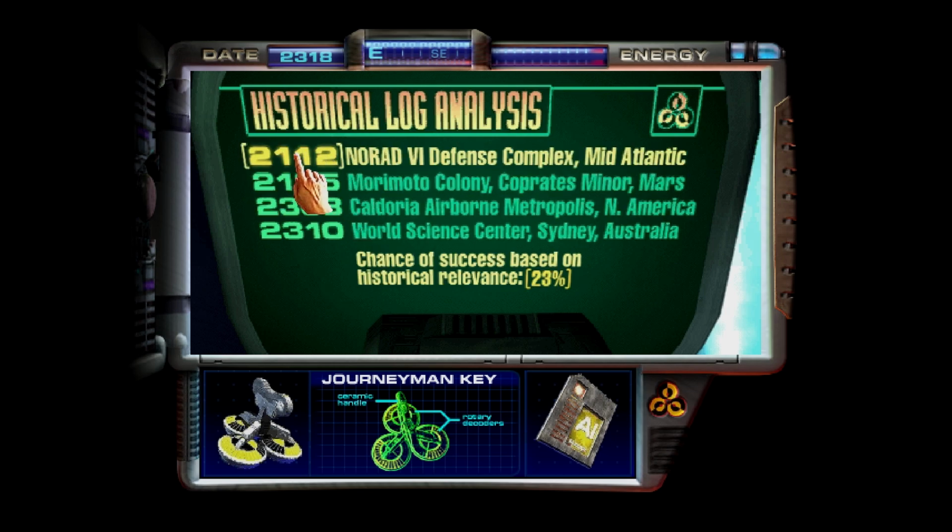2112 NORAD 6 Defense Complex, Mid-Atlantic. 2185 Morimoto Colony, Corporates Minor, Mars. Yeah, it doesn't say corporate, it says Corporates. Corporates, Mars. Minor, Mars. 2308 Caledoria Airborne Metropolis, North America. And 2310 World Science Center, Sydney, Australia.